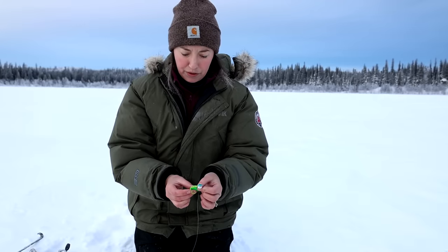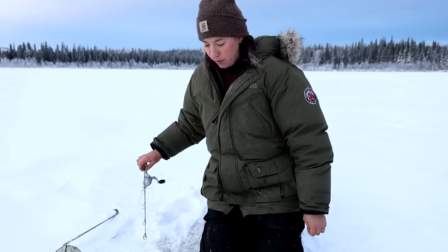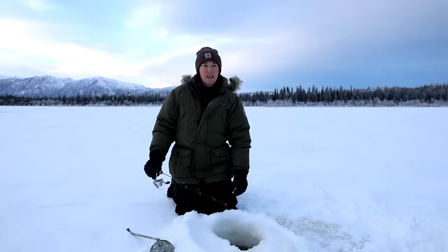Seems like we're getting a lot bigger fish over in this area of the lake, which is pretty cool. And hopefully something will bite. Usually they hit right away, but sometimes you have to leave it in there for a little bit. I already felt one, actually. I want to catch a fish, too. What was it? What is that? Hey, that's a nice rainbow!